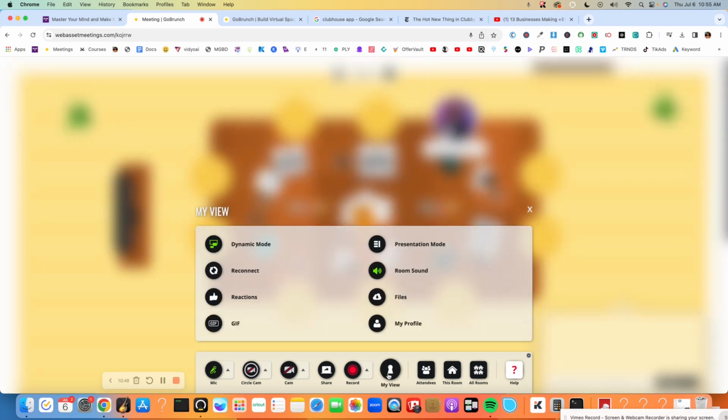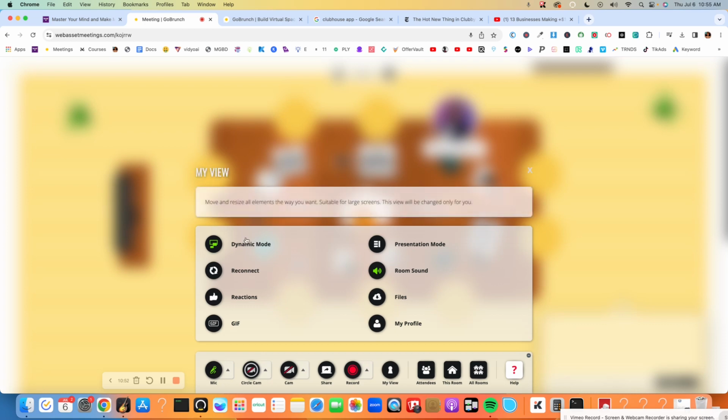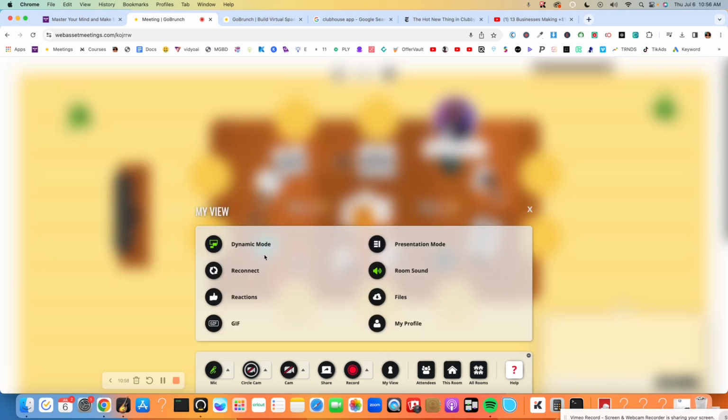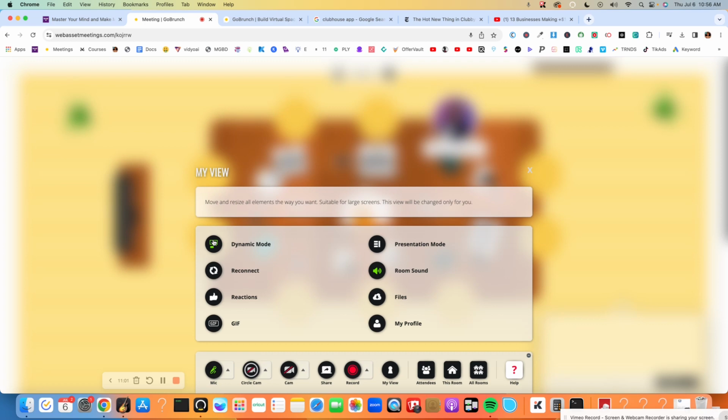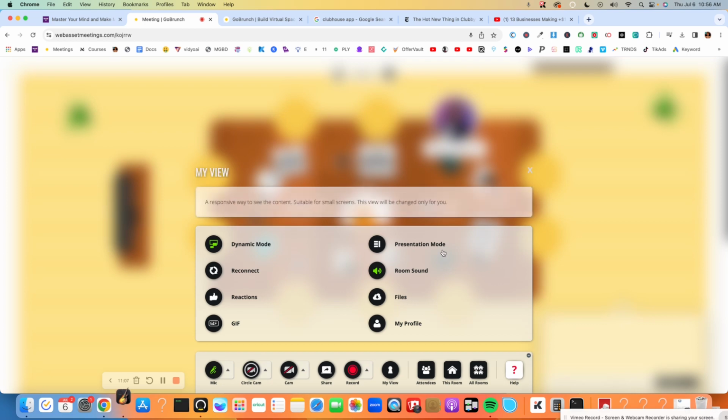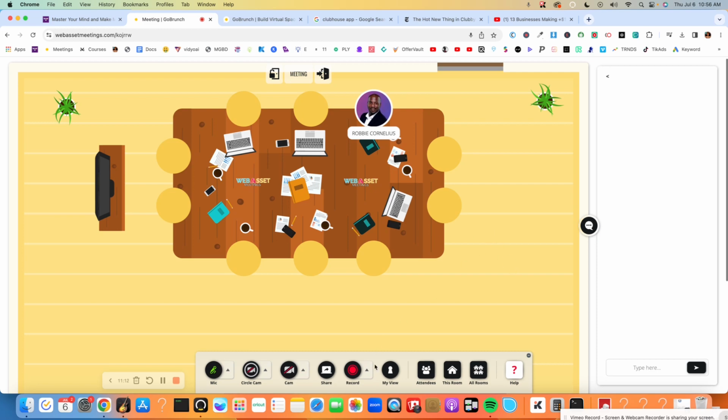Another thing that I have not used that much is my view. So this right here is on dynamic mode. Let me see. So if I click, I can choose between dynamic mode, which means that the screen is going to adjust based off of what size of screen I'm on. I can choose presentation mode, which is if I'm giving a presentation, or if somebody else in my room is giving a presentation, they can see only the screen that I'm sharing, which will keep them in the room, but they won't be able to see the room unless they scroll down. So that's a really good feature that I absolutely love.